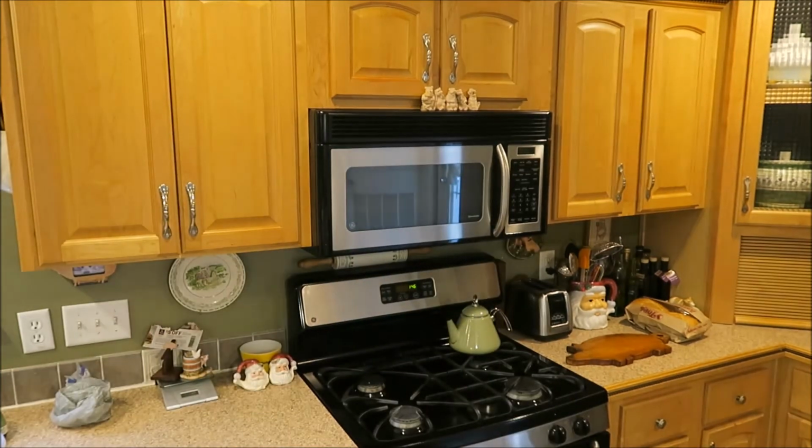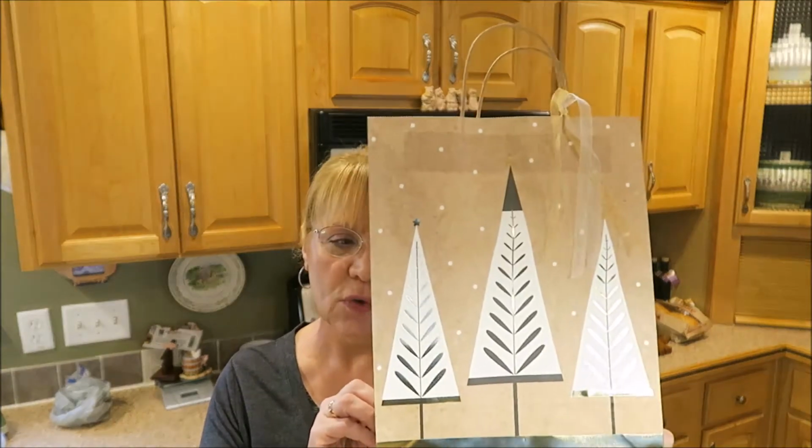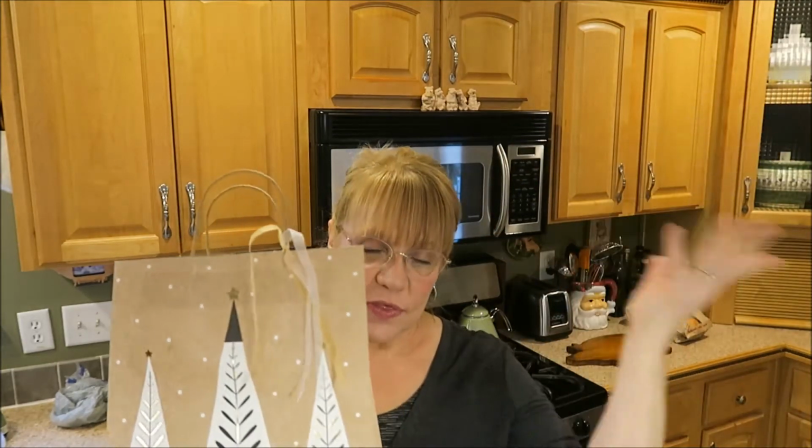If you remember, I had told you that I wanted to get a basket and put everything into a basket. Well, I can't do baskets because that's just going to make the money go up too much. But what I was able to find are these bags. For $2, I found these really cute bags, and it already had this little ribbon on it. So I thought that was really nice.